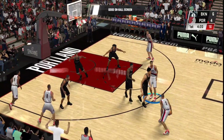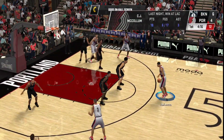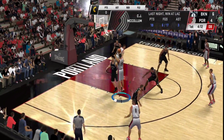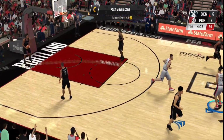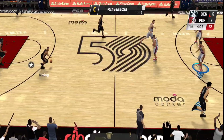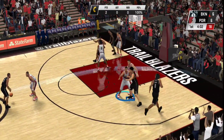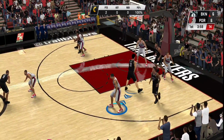Here's McCollum. Here's Adams. Working on Allen. From 13, here's Adams. That's good on the jump shot. You know, with the expectations low for him, he can provide a nice lift when he does put the ball in the basket. The first quarter of action, 2 minutes in.